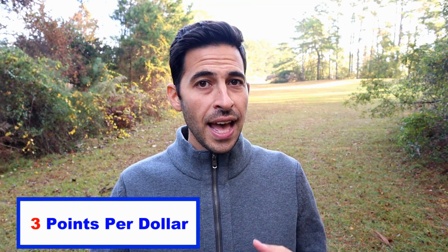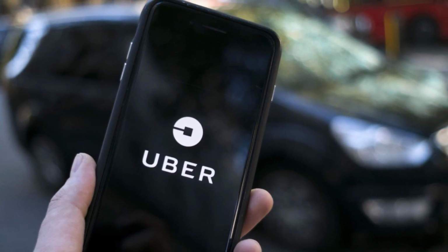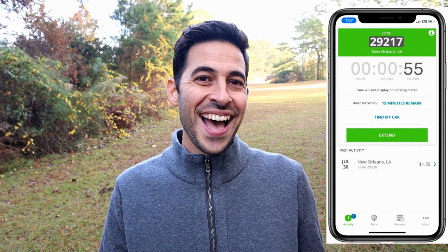So one of the things you're going to want to do first is any automated travel purchases that have a card connected to it, I would recommend using your Chase Sapphire Reserve, because not only are you going to use the travel credit, but you'll get 3 points per dollar. So for example, Uber, I have my Chase Sapphire Reserve connected to my Uber account. Also ParkMobile, so if you do any parking around cities or wherever and you use a mobile app like ParkMobile, you could use the Chase Sapphire Reserve card there. So that's also included in the travel credit.